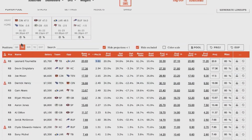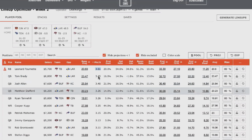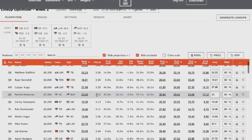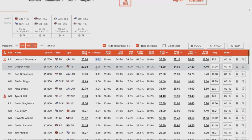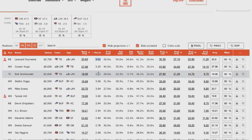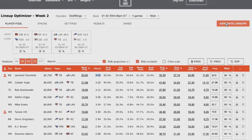You can see in terms of the running back, let's go all positions and see what's going on points per dollar. Brady and Allen rate out really highly, as does Matthew Stafford. If we're just going for pure flex play, let's take a look at the points per dollar. And you don't need to get great points per dollar on every single play on the board. And you can see even some of the pay up options are there. Cooper Kupp, Rob Gronkowski.